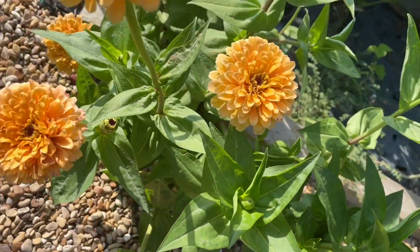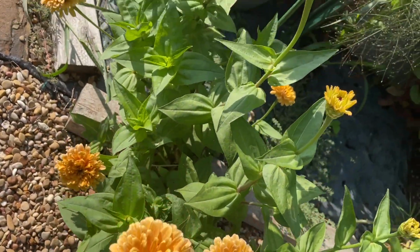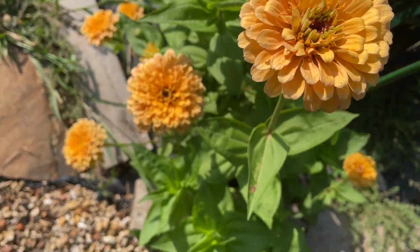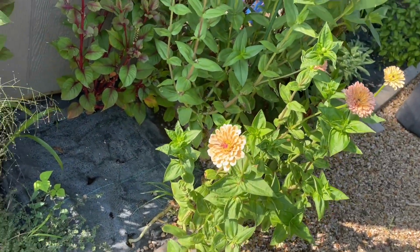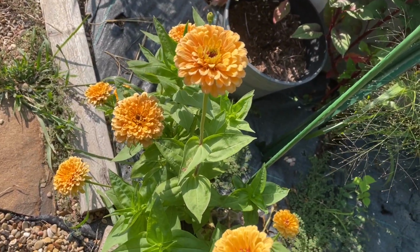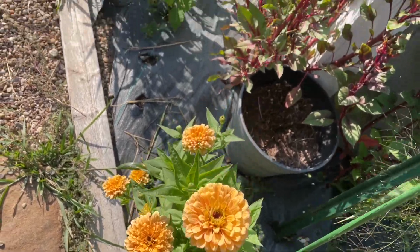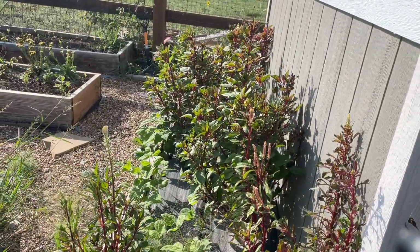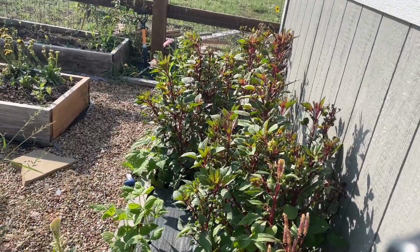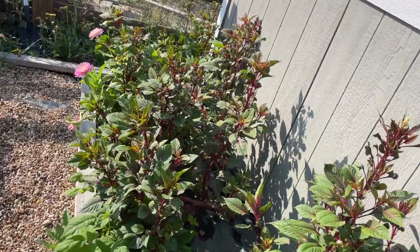It reminds me of sherbet, like a sherbet orange. But I love how full it gets. I'll save seeds from this one too. This one as well over here. I think it's gorgeous. I guess I should have said that with my precious metals, those two over there are my fave. All right, most of this is the Celosia, but there is one zinnia over here that I want to show you.